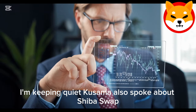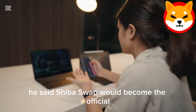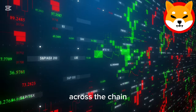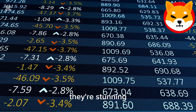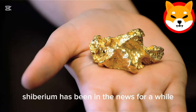Since I'm working with multiple teams on upgrades in time for Shibarium beta and SXSW for Shib.io, the metaverse, I'm keeping quiet." Kusama also spoke about shibaswap, a cross-chain platform. With the launch of Shibarium, he said, shibaswap would become the official decentralized Shibarium exchange. "Please take notice, though, that the Shib team will make sure it is updated across the chain. Have you had a chance to view the team's latest designs? They're stunning. The official DEX of Shibarium will be shibaswap. I'm excited to see the others, in case that wasn't obvious."